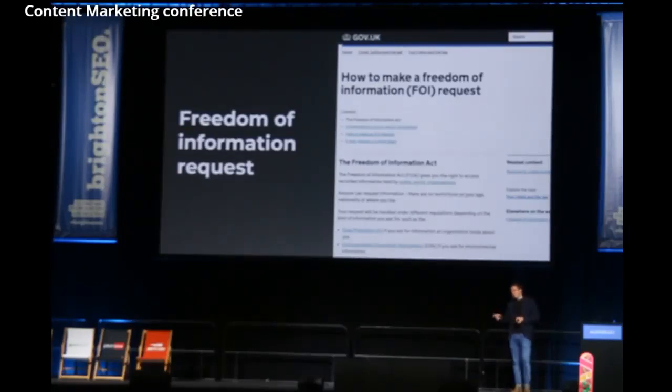The great thing about this as well is when you go to actually pitch this to the journalist, you put your press release in it, but you leave the chain from the government going backwards and forwards because it's really easy for them to validate that information.